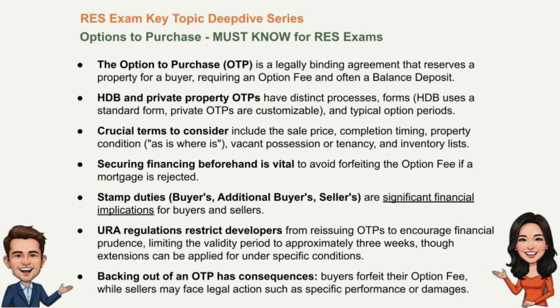But what about the property itself? I've heard the phrase, "as is where is," thrown around. Does that mean you're buying whatever state the property is in, even if it has, I don't know, a secret dungeon? Hopefully no secret dungeons, but you're getting at a very important point regarding due diligence, especially crucial for buyers.